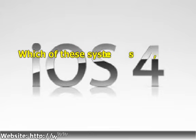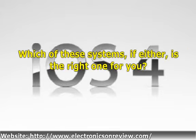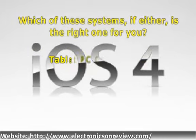Although a number of manufacturers, using a number of different operating systems, are now coming up with excellent choices for tablet computers, the main tablet PC comparison for most potential buyers still comes down to the Apple iPad's iOS and various Google Android tablets. Which of these systems, if either, is the right one for you? Tablet PC comparison.